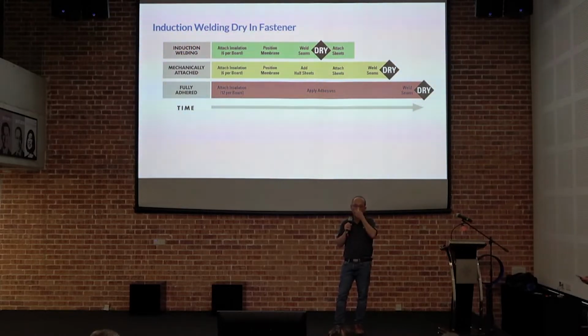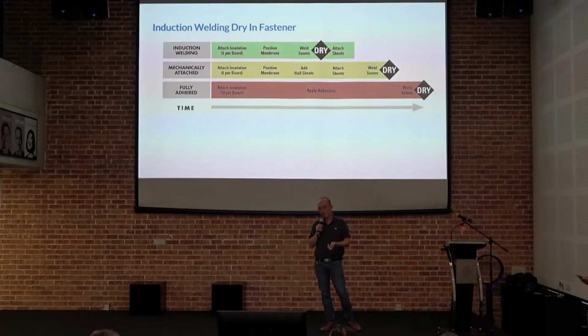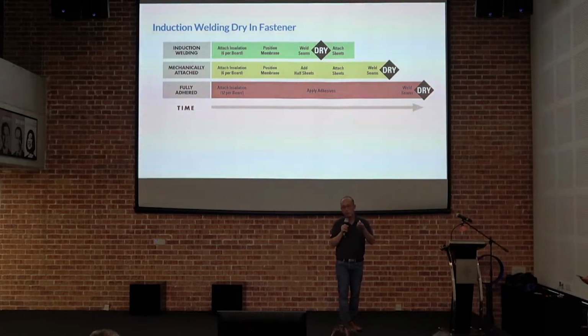For mechanical fixing, we have another layer of fastening that needs to be done. Then after that, we need to do the seam welding. Only after the seam welding is completed is the roof considered dry, because we have penetrations onto the TPO membranes for mechanical fixing. And for the fully adhered system, of course, you apply the glue, which takes more time compared to the drilling process. So that's the reason it takes a longer time.